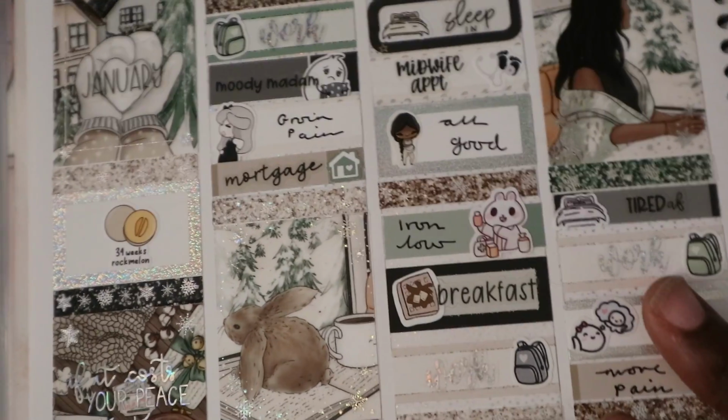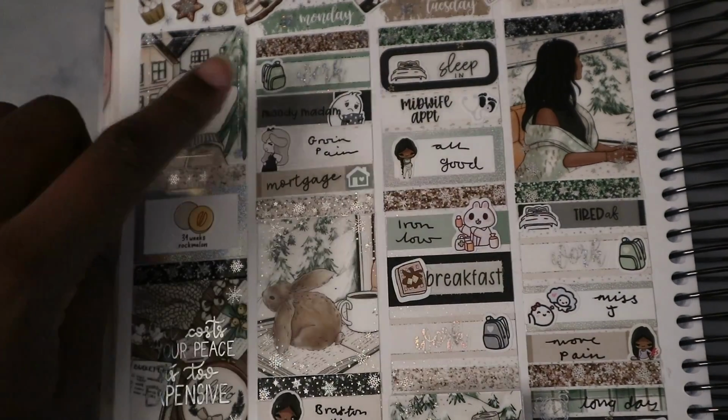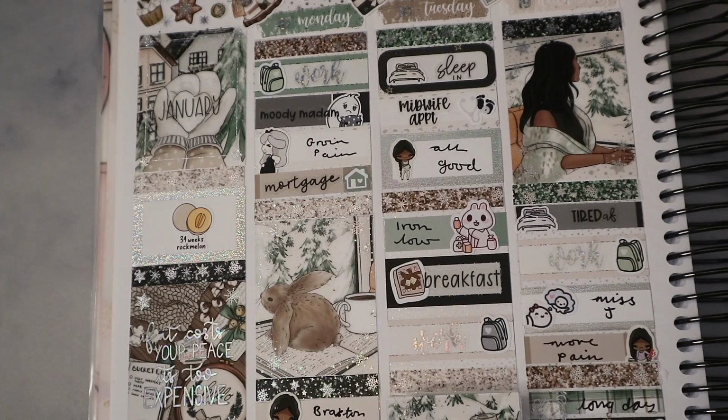Starting with Monday, I used a backpack sticker from Carly Plans and a work script from the foil bundle to note going to work. I then used this Olive Studio side character and a Moody Madam script from Adobe Designs to note that I was a bit moody. I then used this Glam Planner Kiss Mask sticker to note that I had really bad groin pain.